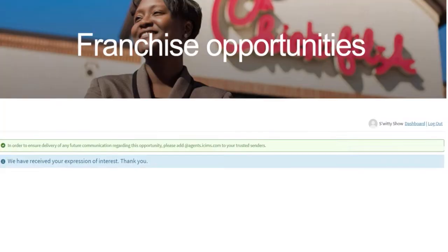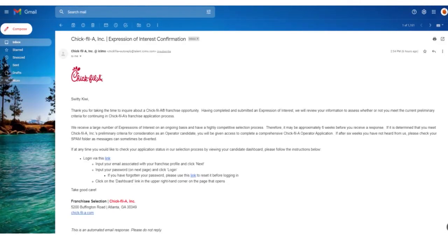The last thing you need to do is go to your email address. As you can see on the screen, you read the notification. You basically have to wait up to 6 weeks before you receive a letter or an email from them. Once you receive the email, you have to log into your Chick-fil-A profile and see whatever is there.